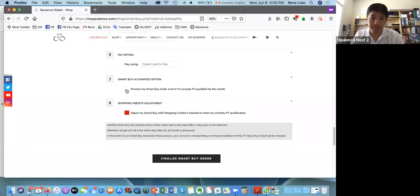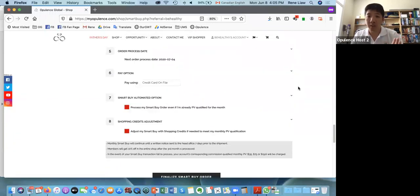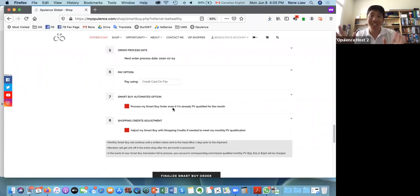But to be safe, for me, regardless of what I buy and sell above my own 150 PV, by selecting this option, it will always process my smart buy. My smart buy, as we look above, we chose 150. So my smart buy is 150 shopping credits. So regardless, after today, if I were to buy and sell more, have customers buy on my website, doesn't matter, the system will still charge me the 150 next month. So this guarantees me that I will always get my 10% discount, because I had paid the monthly 150. So the key thing is that you are personally buying for the Smart Buy discount, $150.